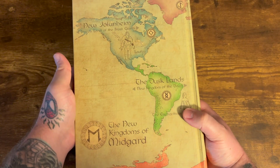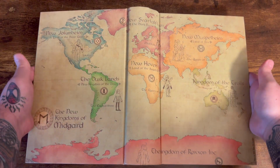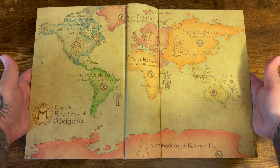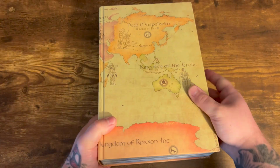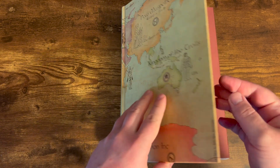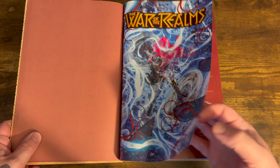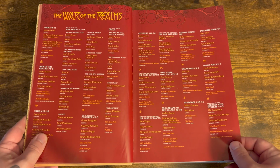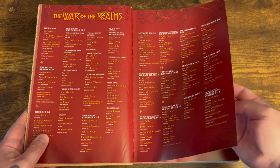So you get the map of the new kingdoms of Midgard and who's in control of the areas on the map. Definitely a cool little thing to check out here, and I love it. It has that old school vibe of that style of Thor or a Lord of the Rings vibe of some sort. So you open it up, you get the title page with War of the Realms, and then a list of all the creators who worked on this event story and all the tie-ins included in it.